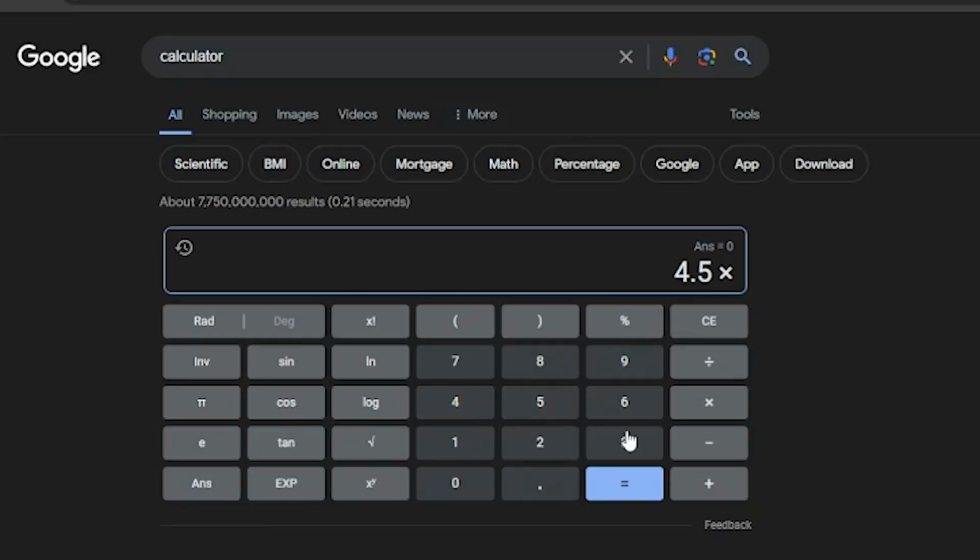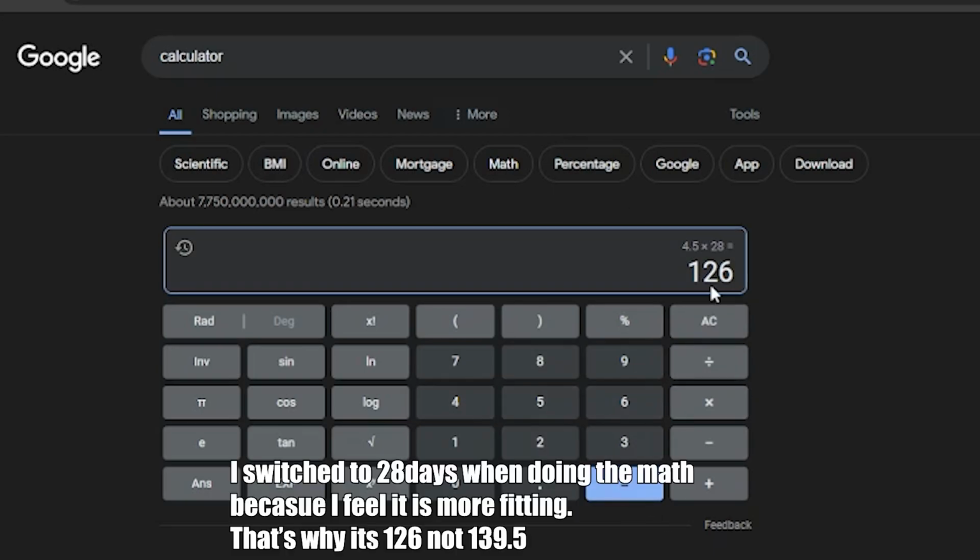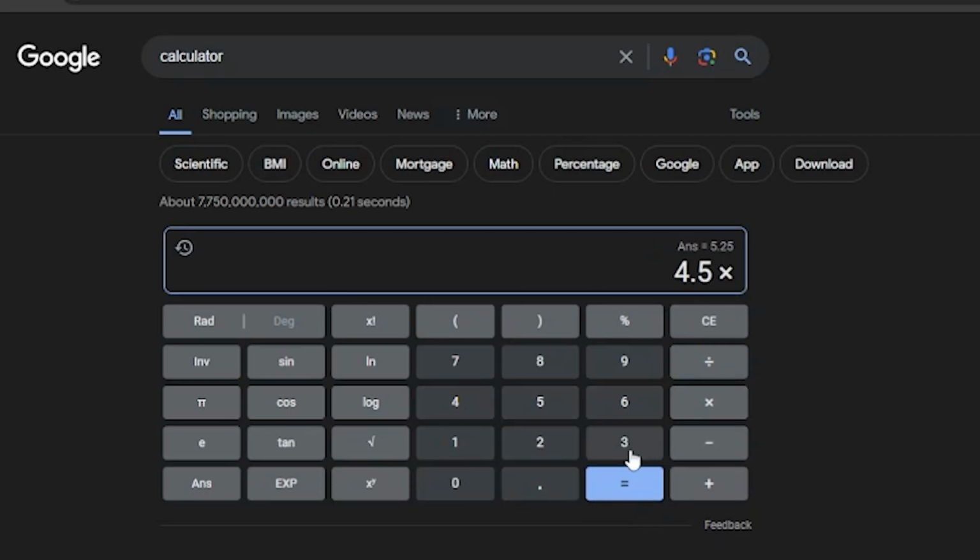4.5 hours a day is equal to 31.5 hours a week, or 1 1/3 days a week. 4.5 hours a day is equal to 139.5 hours a month, or nearly 6 entire days. 4.5 hours a day is equal to 1,642.5 hours a year, or 68 entire days a year.